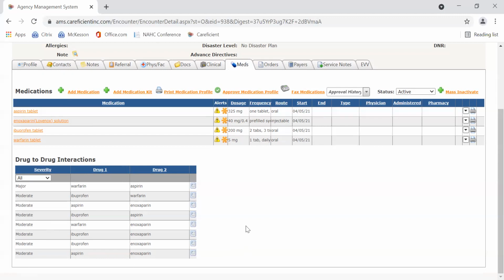Our policy is that if there is a major drug-to-drug interaction, you must notify the physician so the physician can make a decision on whether or not they want to continue those medications or make a change. What I'm going to show you is how we show that we have sent this information to the physician. So this is going to be important for all of you to do. We'll do it a couple times.